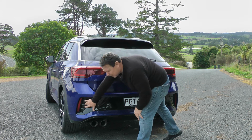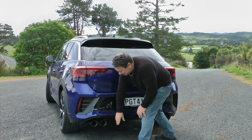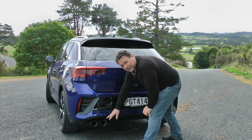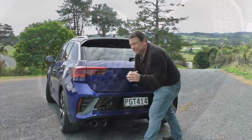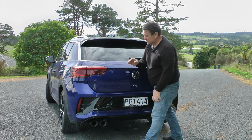I thought this would actually be open, but there's no grille. The big thing here is this Akrapovic exhaust pipe, very designer looking. This is obviously an option, but I'm so happy that it's got it, because it does make it crack and pop and bang when it needs to, and that's good fun.